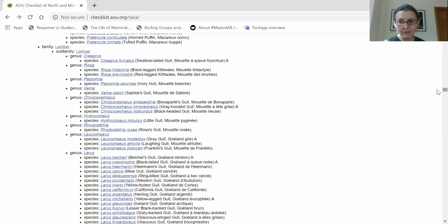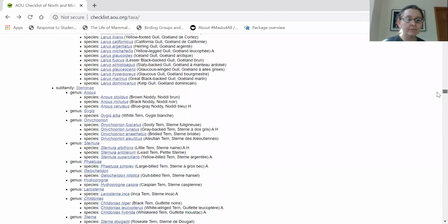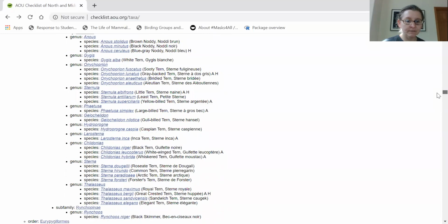Laridae are our gulls. And so during the breeding season, our most common gulls are ring-billed gull and western and glaucous-winged gulls and hybrids of those. But there are a number of species that you might see. And we also can get terns at this time of year, particularly Caspian tern can be found.